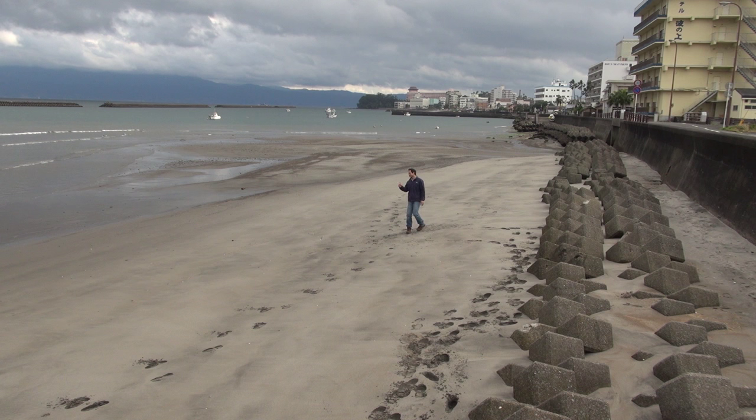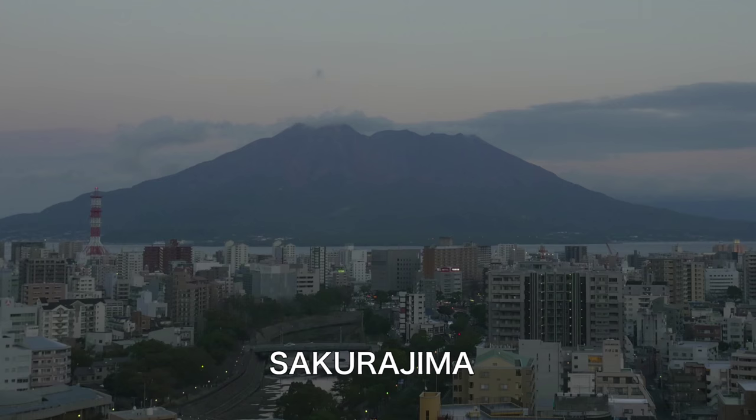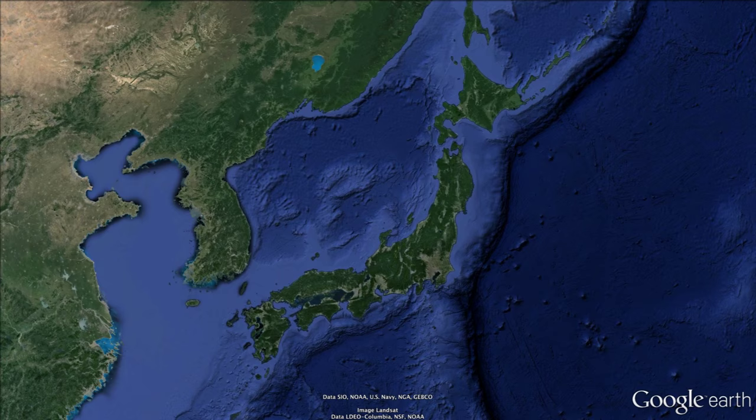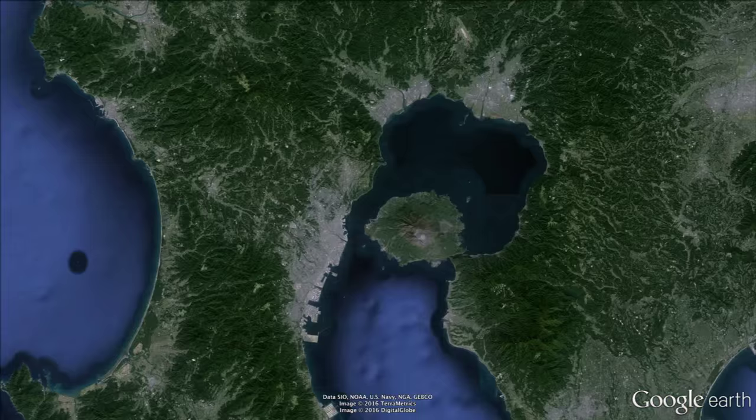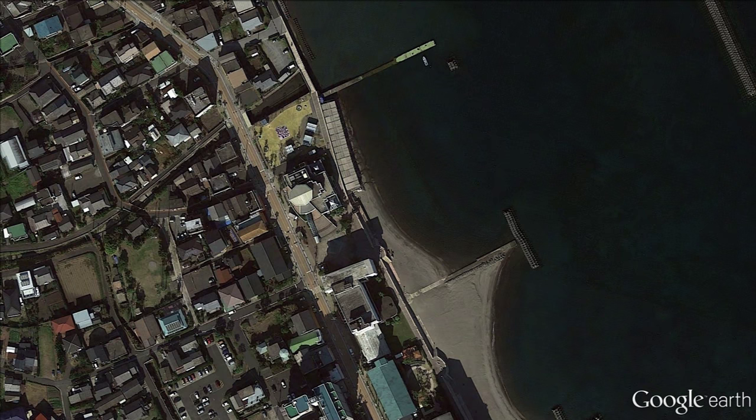There's a lot of geothermal activity here, making great onsen. Kagoshima City is famous for Sakurajima, an active volcano just a few kilometers from the city center. Kagoshima is in Kyushu, on the bottom. Here's the city with Sakurajima looming over it all. Further south is Ibusuki, where the suna mushi onsen is, and the spot where I am right now.